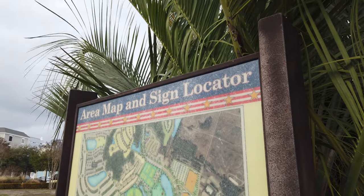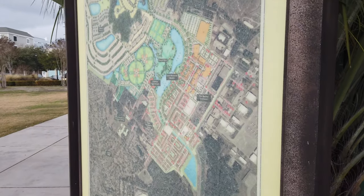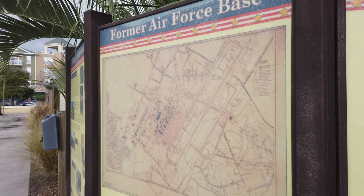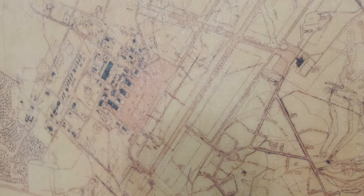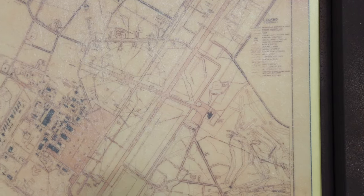Going back to the Air Force Base, here's a quick map of the whole Market Common District. And then there's a map of the Air Force Base when it was in operation. You can see here's the runway going west to east. Ocean would be over on this side, and the Market Common is here, with the current airport on this side of the map.